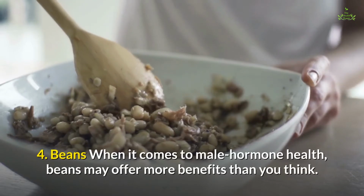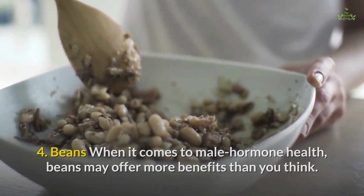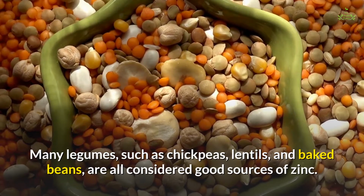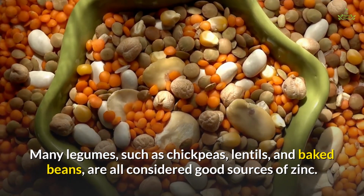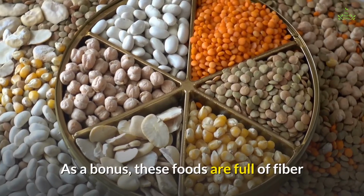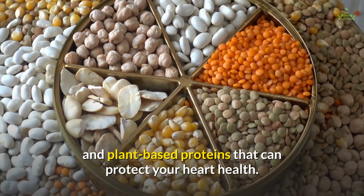4. Beans. When it comes to male hormone health, beans may offer more benefits than you think. Many legumes, such as chickpeas, lentils, and baked beans, are all considered good sources of zinc. As a bonus, these foods are full of fiber and plant-based proteins that can protect your heart health.